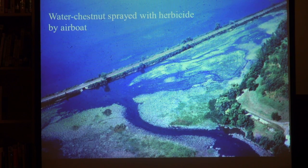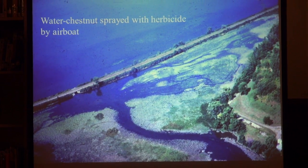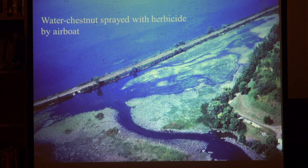I don't know whether this is true or not, but it's interesting that between the 1930s, when a lot of early botany work was done in the Hudson, and the 1970s, after a dozen years of attempting to kill water chestnut with a very toxic herbicide, 2,4-D, a dozen or 20 species of very rare plants disappeared completely from the Hudson, or almost completely. And some of those have never been found again. Some of them have reappeared.